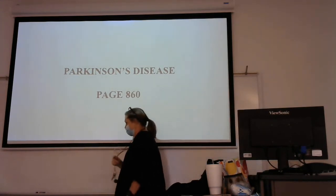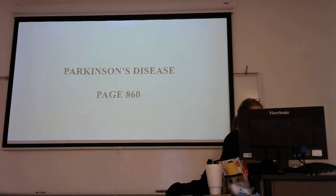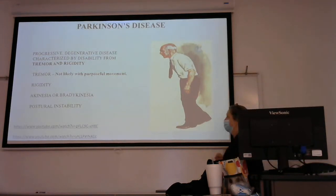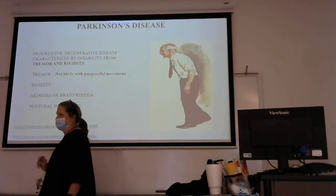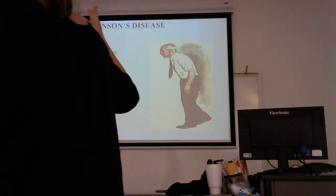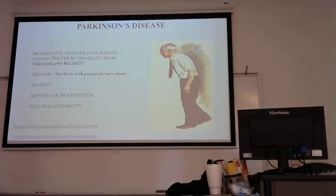I cannot find it. All right, so this is a neuromuscular problem, and it is a progressive degenerative disease. It causes great disability for patients. And I know, what's the first thing y'all think of when you think of Parkinson's? Tremors. And that's one of the biggies. Tremors, the rigidity, akinesia, bradykinesia, postural instability.